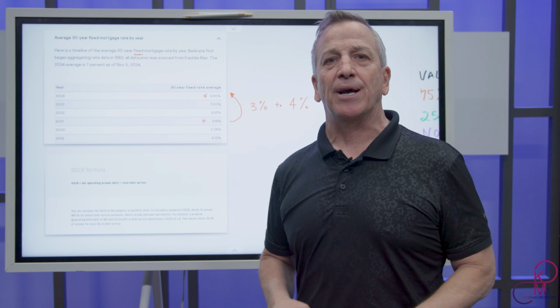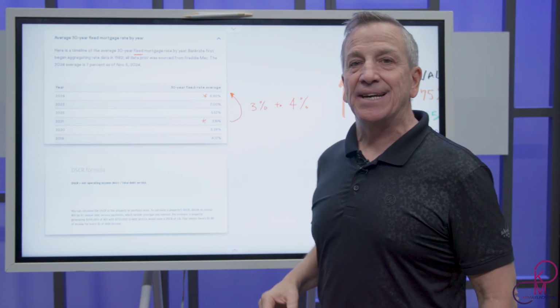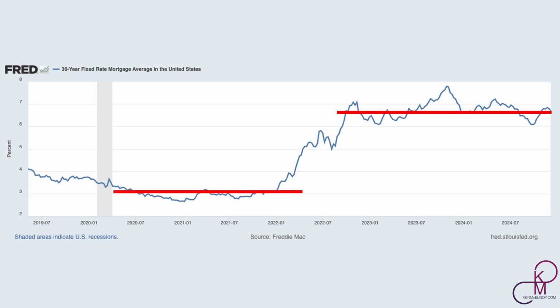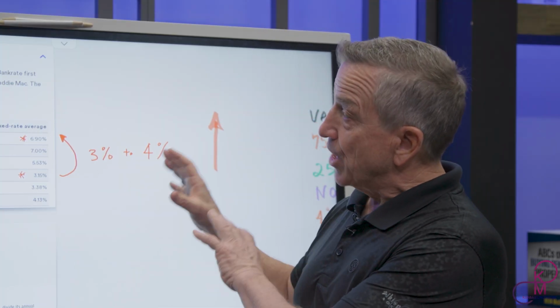So let's take a snapshot of what interest rates did since 2019. As you can see here, they were in the low 4% range in 2019, and they've gone all the way up over 7%. Now they've come down a little bit, but they're still, let's call it, in the high 6s, mid 6s to low 7s. That represents about a 3 to 4% interest rate jump.